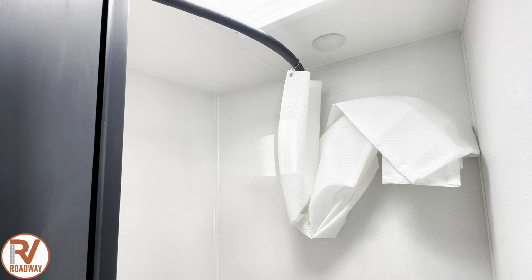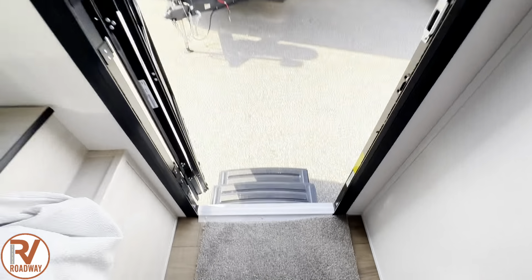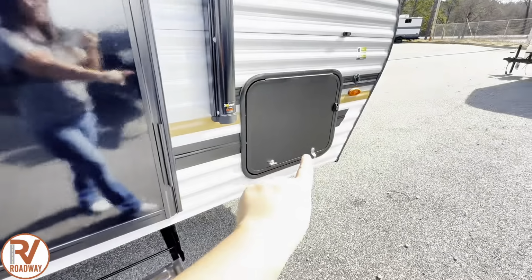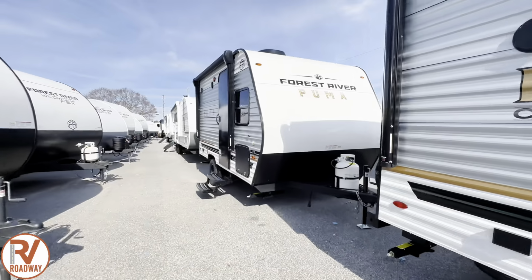Same little elbowed out shower rod. You do have a fan in there too, to get some air going in there when you're in the shower, because you're gonna need it. And of course, same size pass-through storage on this one as well. Open it up and let you see. Boom.